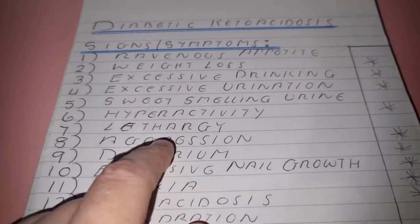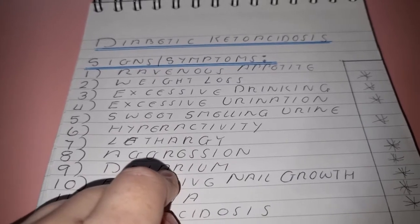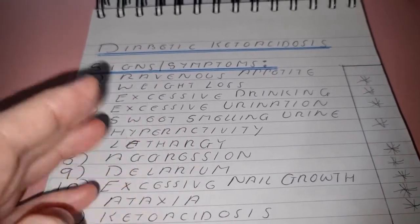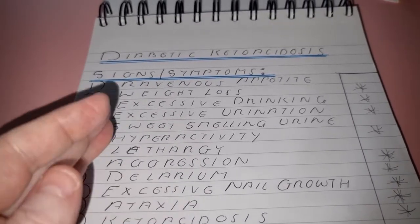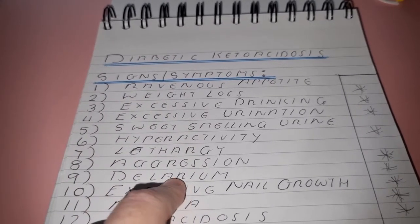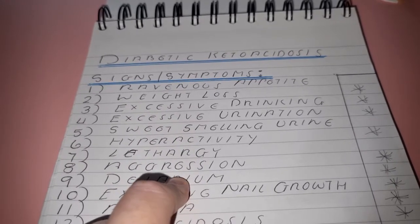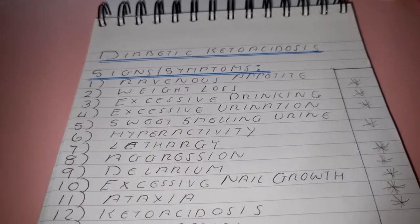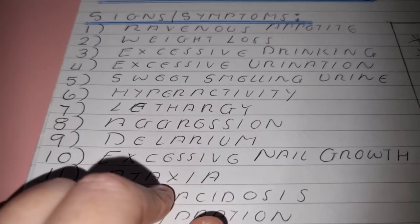Delirium, like I said, is where, like in human beings, when someone gets a really high fever, that person will go into delirium. They go delirious. But also delirium can come together with aggression, which can be another sign, which it was sadly in Charlotte's case.